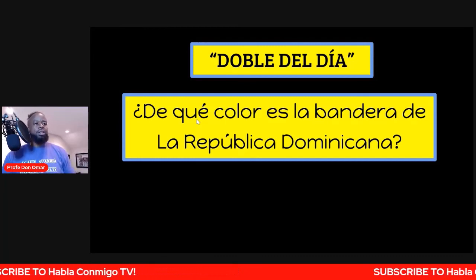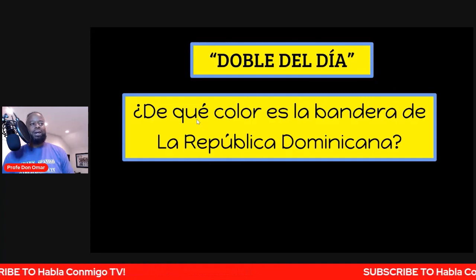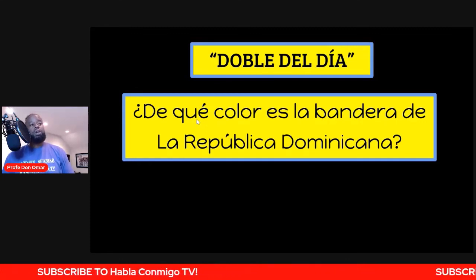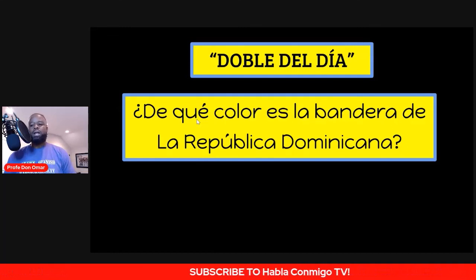And we have our daily double question here. ¿De qué color es la bandera de la República Dominicana? La bandera is flag, ladies and gentlemen. ¿De qué color es la bandera de la República Dominicana? You might be asking, what is la República Dominicana? That's going to be the Dominican Republic. So now you should be able to figure out this question. Remember, I told you that La Bandera is flag and La República Dominicana is going to be Dominican Republic.